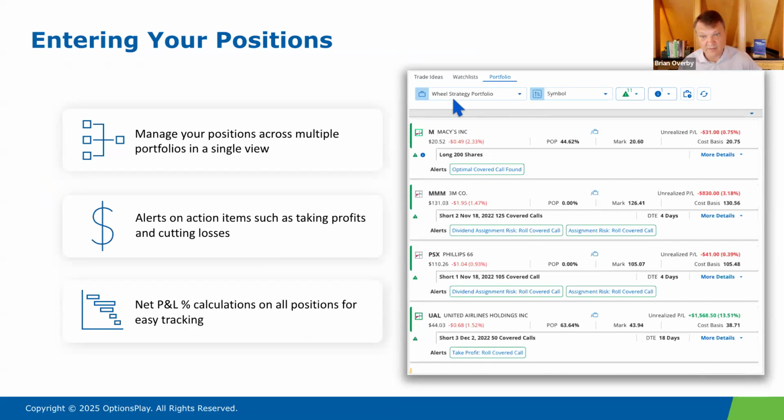And the screenshot here is from a Wheel Strategy portfolio that Tony, the chief option strategist, put together. And he's going to talk about that here in a couple of weeks, the Wheel Strategy portfolio. So manage positions across multiple portfolios. You can add as many of these as you'd like. Alerts on action items such as taking profits and cutting loss, and the net profit and loss calculations for all positions.